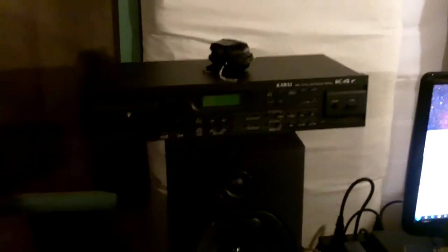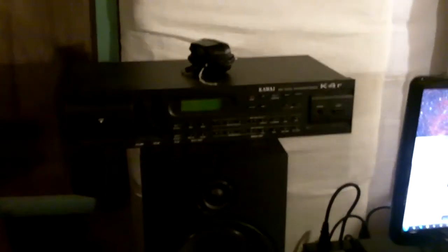There is the Kawai K4R. It doesn't have a home yet, unfortunately. I'm still kind of stuck on where I can put that to make it accessible and to be able to cable it in. I'm afraid it might just end up staying there, but I'll see if I can figure something out for that.